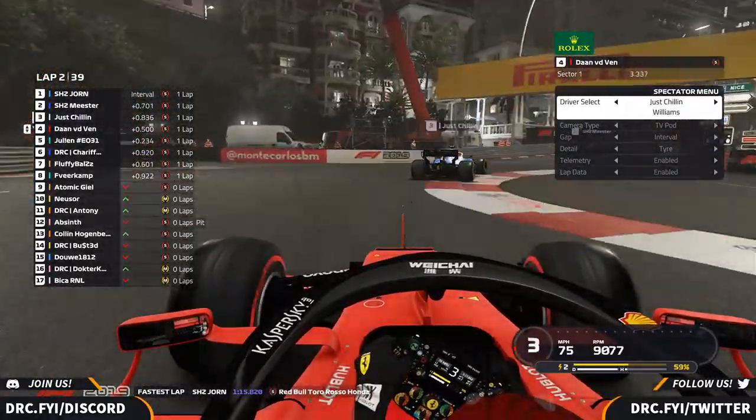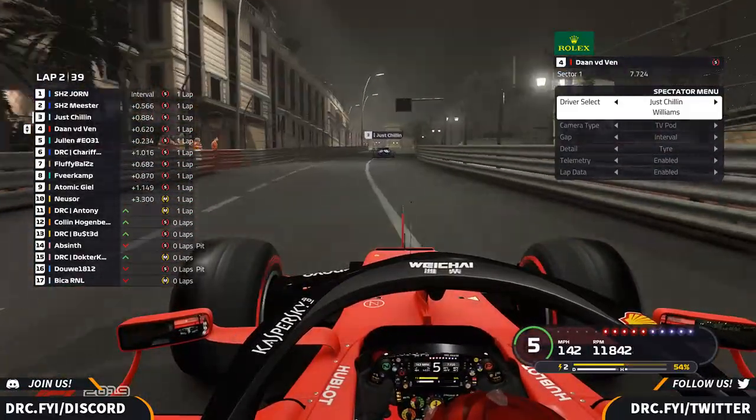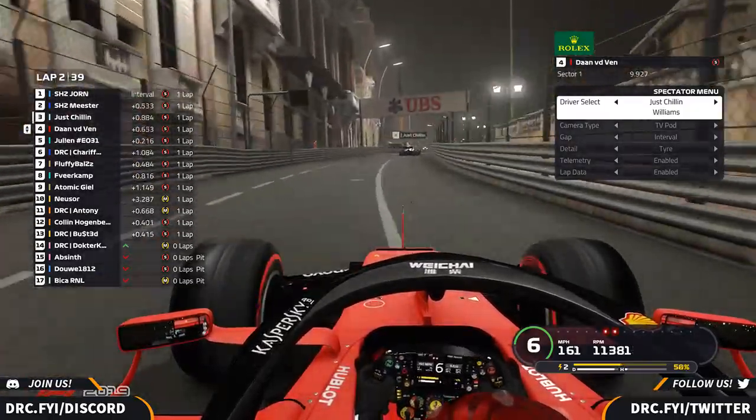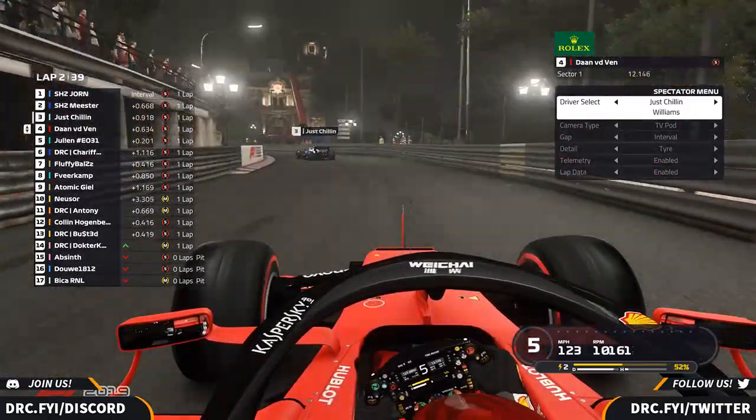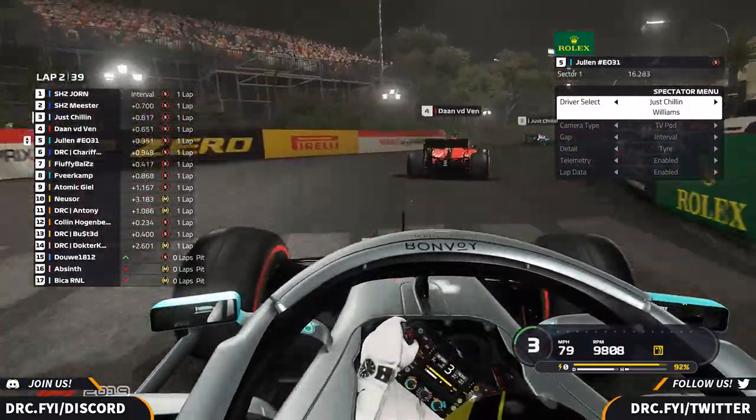So there's 1 pit stop. There's 2. Are we going to see 3? There's 3. There we go. Who's right? I'm right. So Julian is trying to get past Dan up there for 4th place.